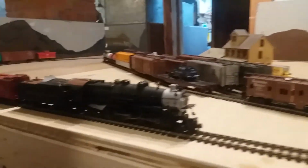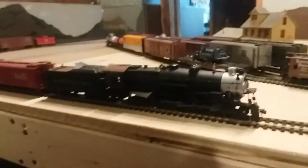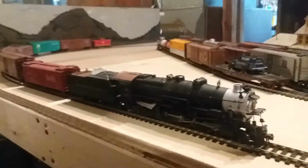I'll probably do individual videos on these two engines soon, and probably a review video on this Bachmann Spectrum engine.